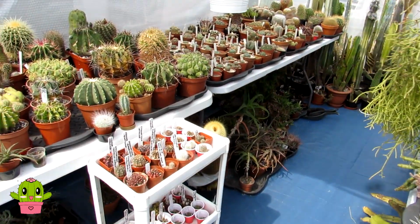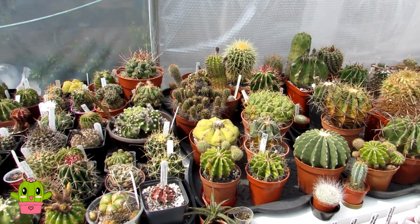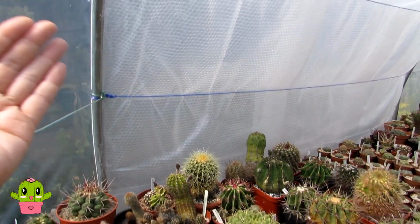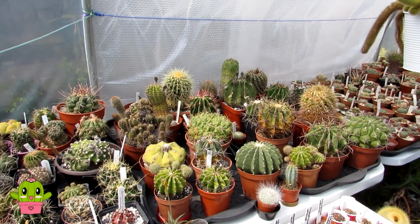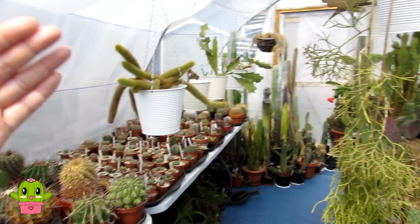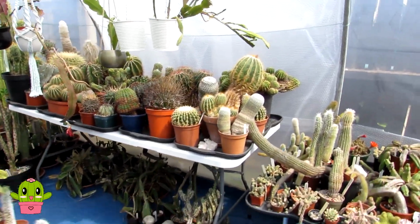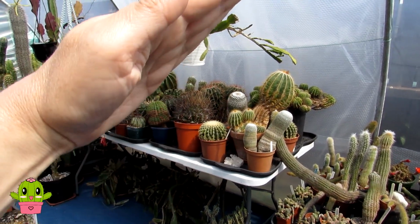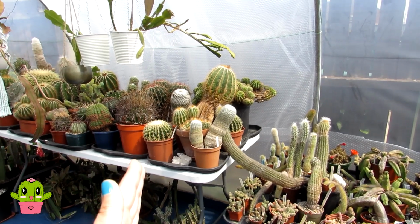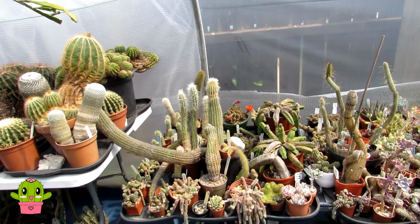The other disadvantage is if you have to insulate your polytunnel, which I have to do in winter, hence the bubble wrap here. It's a nightmare to put bubble wrap on an arched shaped polytunnel. My old greenhouse that was green covered was actually shaped like a house. It had more flat sides, more like a typical house shape, and it was easy to bubble wrap it because you just put the bubble wrap straight down the sides. Very similar shape to a greenhouse would be.